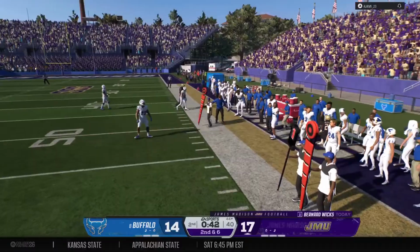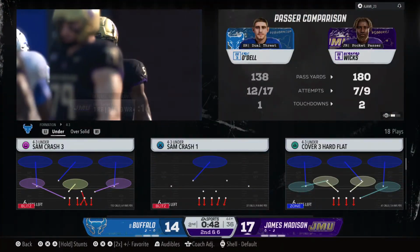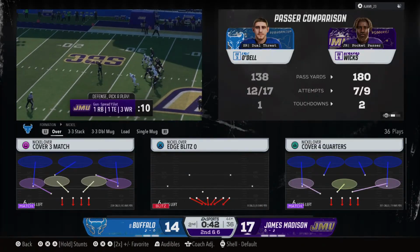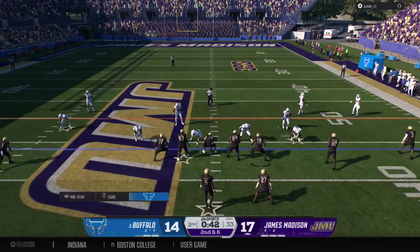Firing to the right, complete. And he'll make his way out of bounds after the solid pickup. One of the things you love about this running back is not only can he run between the tackles, but he's also a weapon in this offense, catching the football. And here comes the offense on 2nd down.